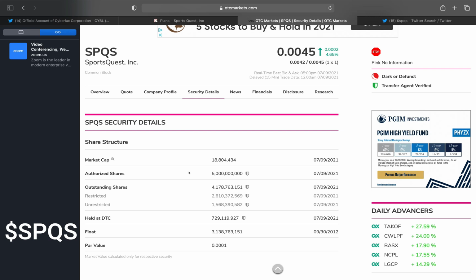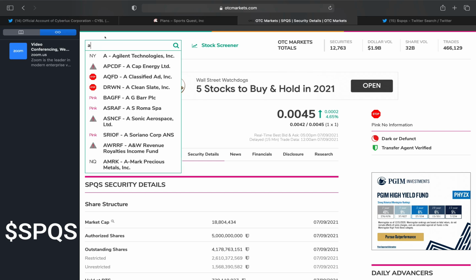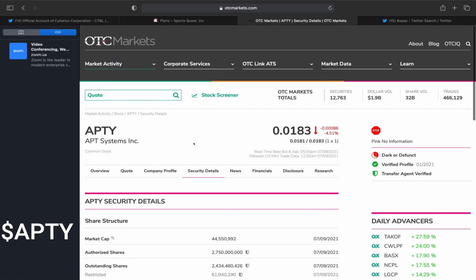So as a speculative play, I do like this play. I love the share structure. I like the plans going forward as they sit. So, hey, at a half a penny with this share structure, I definitely want to keep this one on your radar. So now we're just going to rifle through a few stocks that we have talked about, and I just want to keep them on your radar.